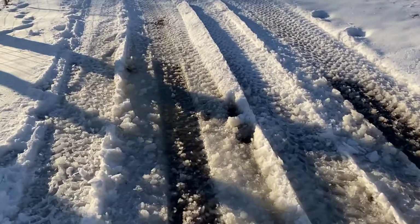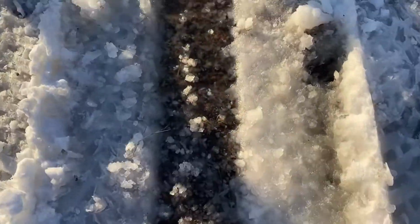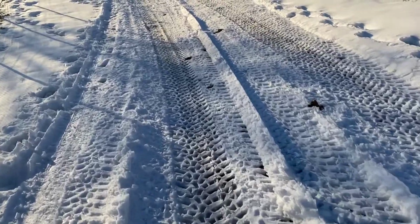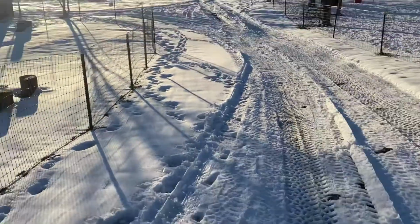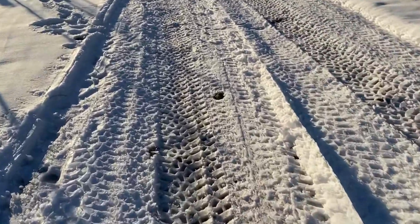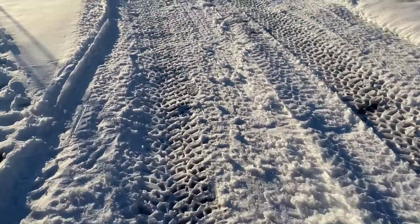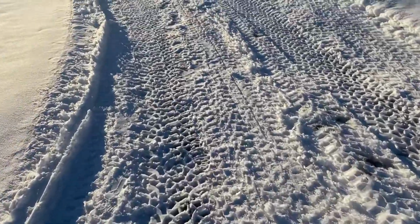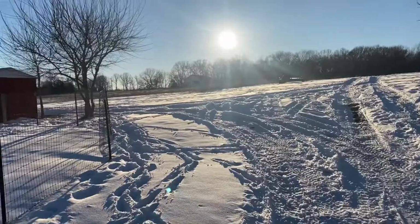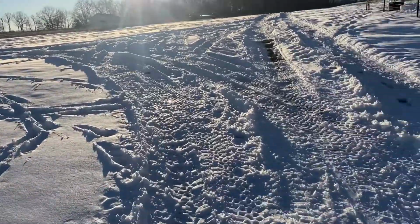And so it begins. Slushy, sludgy mess turning to ice overnight, and then back to the slushy, sludgy mess during the day. Hopefully just a few days and we'll be done with this snow.